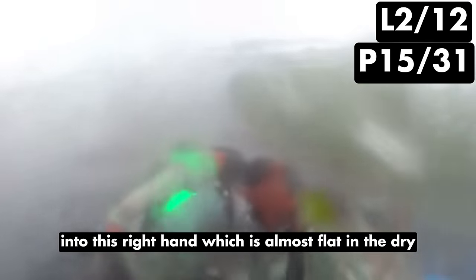We go for an absolutely massive dive from here into this right-hander, which is almost flat in the dry, but you just basically can't see anything in these conditions. And we just send it up the inside, job done. Here we again send it up the inside, going into this hairpin, which has been historically strong for us. We didn't quite make it work this time, however, but we get a rocket ship exit compared to the other guy. Throw it up the inside here, and that's P14, done and dusted for us.